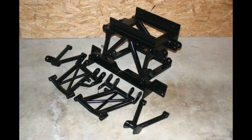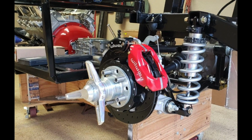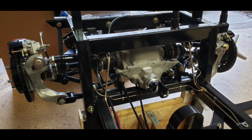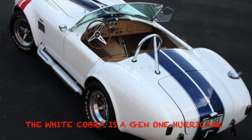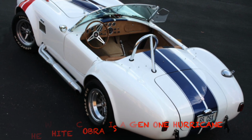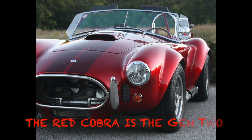The Gen 1 car had a '95 Thunderbird IRS, had 3.55s in it. The Generation 2 Hurricane he built has a Ford F650 Mustang-based IRS in it. He started with 3.55s in that also, but moved that to 3.15 gearing. He liked that better. He has done track days and performance days with it. Thinks that's a really good way to learn the vehicle and learn to be more safe with it.